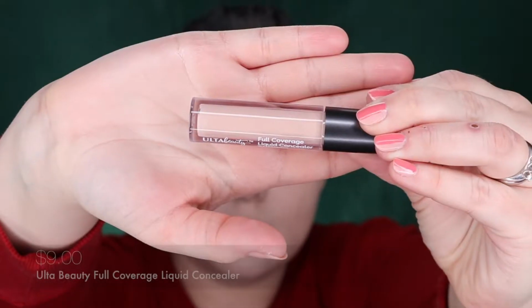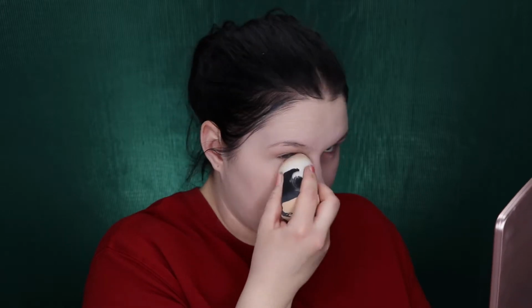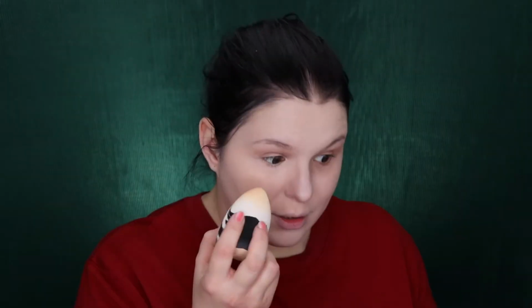This is Ulta Beauty Full Coverage Liquid Concealer. My shade is Light Cool. As you know from the name, it is the store brand. Almost scentless. It's a doe foot applicator, but it is flat on both sides. Let's test it. It is a pretty thick consistency. On the bottle it states to be waterproof. To me it seems a little bit dark, not much, just slightly. Okay, let's keep our fingers crossed because it didn't start creasing just yet.